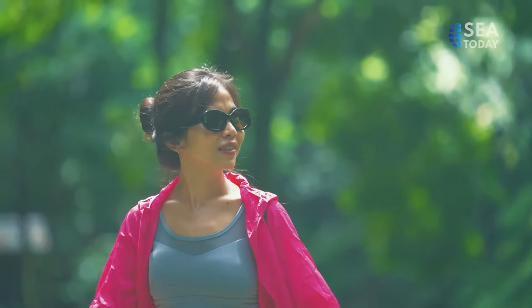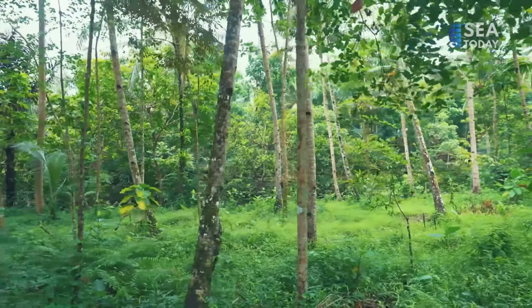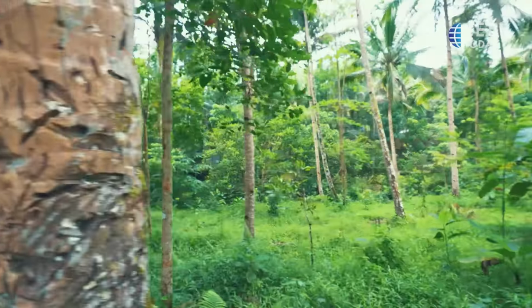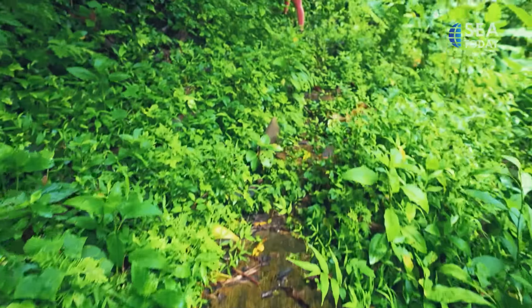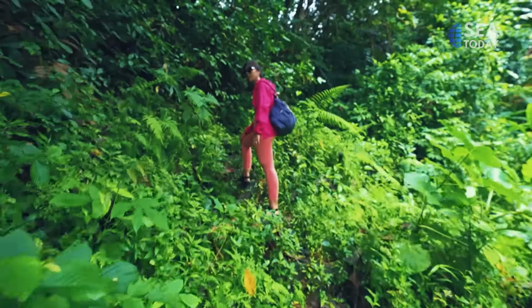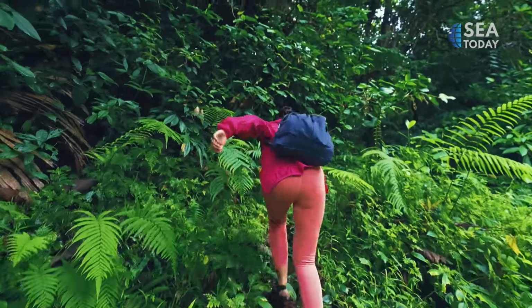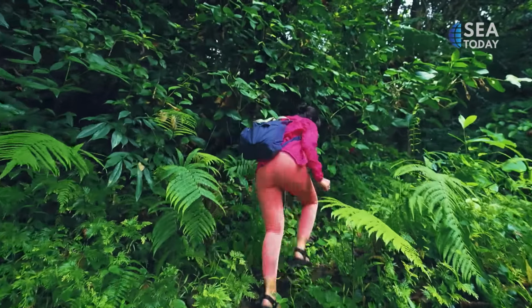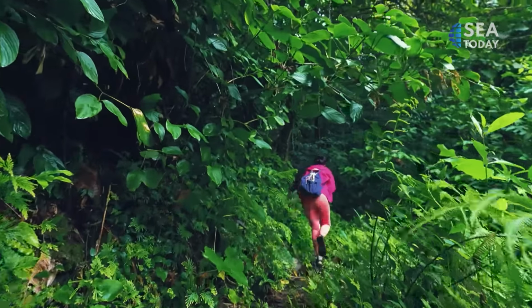The guide said this is the slightly longer track, but the safest. The other one is relatively shorter, but a bit more hazardous since there's no footpath. Some people did get lost in the forest in the past. We gotta keep climbing. It's a good idea to bring water and wear outdoor sandals or shoes for better grip.